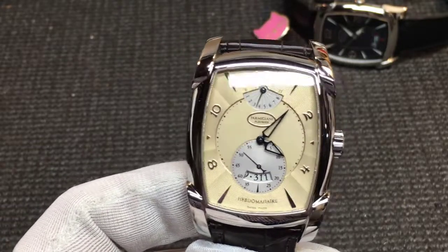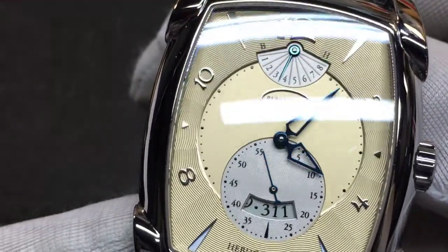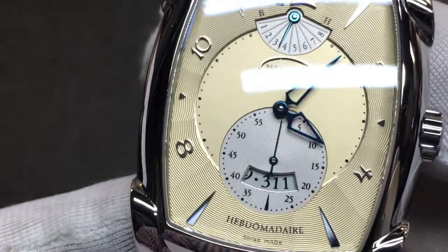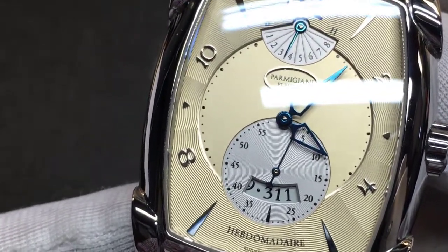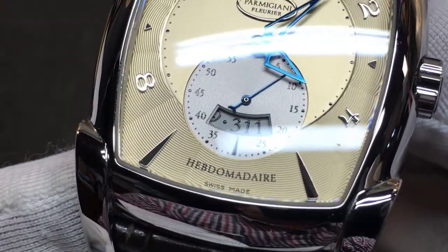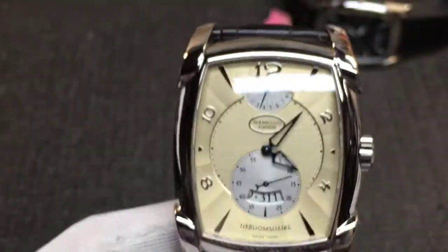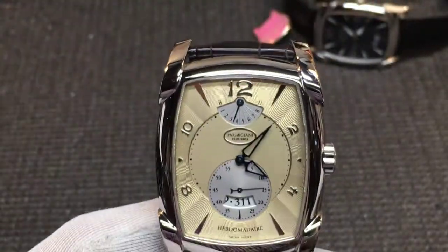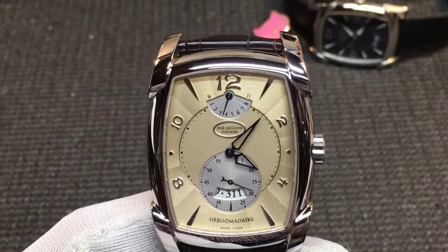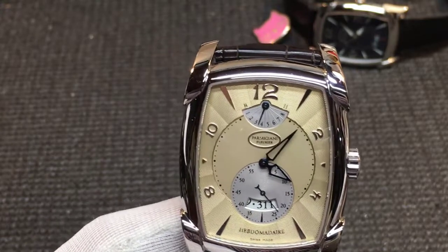So let's talk about the watch. You can see that all the hands, the hour and minute hands, the power reserve hand, and the seconds hand are all truly blued. Gorgeous hands. Getting a little reflection there. It has delta-shaped hands, which are skeletonized, kind of a trademark of Parmigiani.